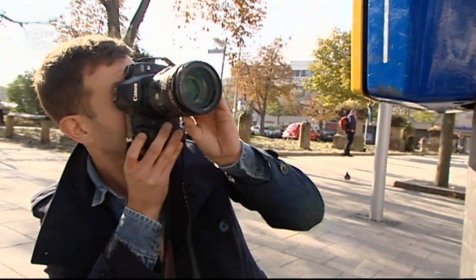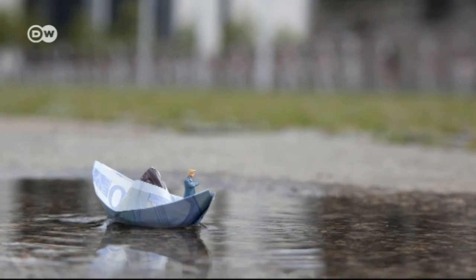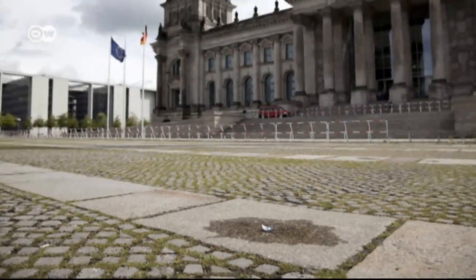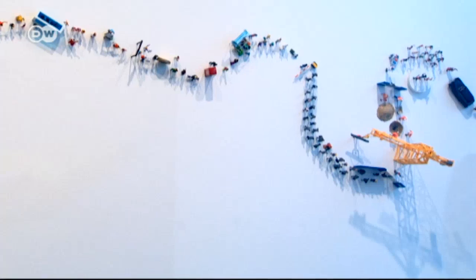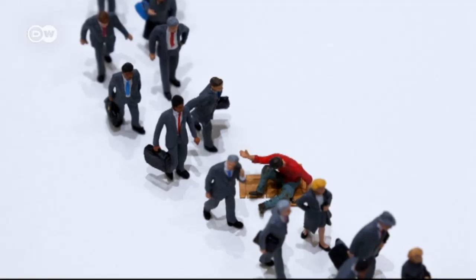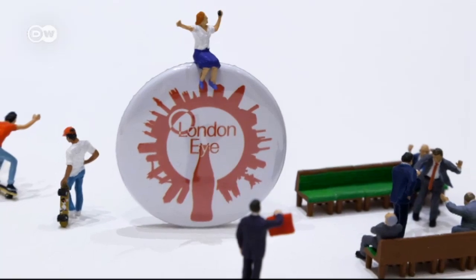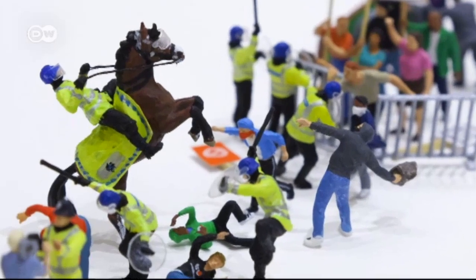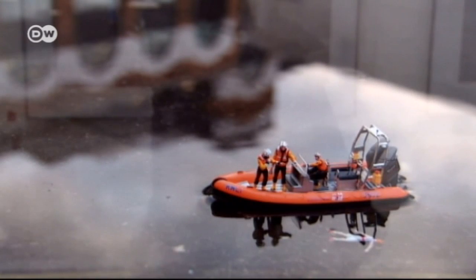Since 2006, Slinkachu has left his figures in many cities around the world, like this one in front of the Reichstag building in Berlin, and this one in Moscow. For his new series, he returned to London. This installation explores cliches about different areas of the city, as well as landmarks and political events like the 2011 riots. He also creates scenes for charities like Britain's Royal National Lifeboat Institution.